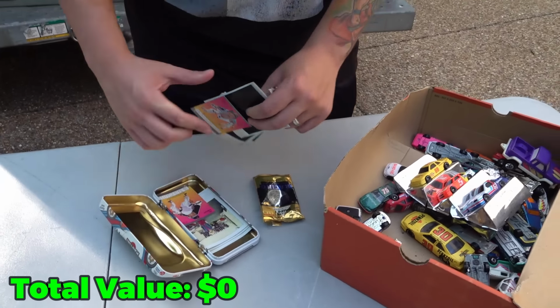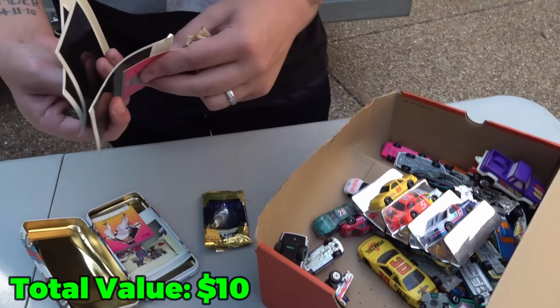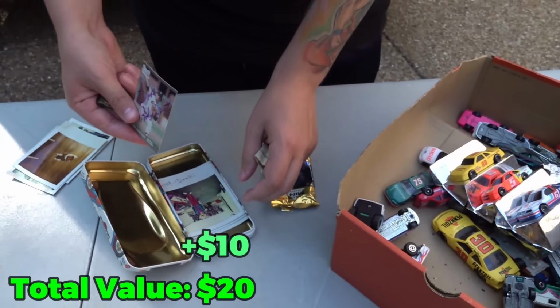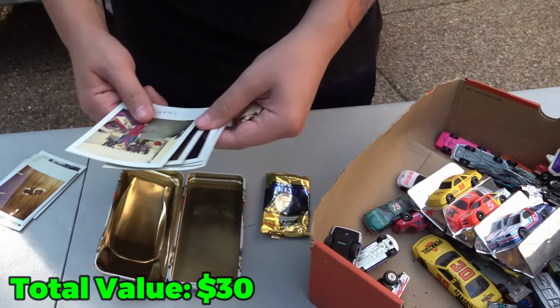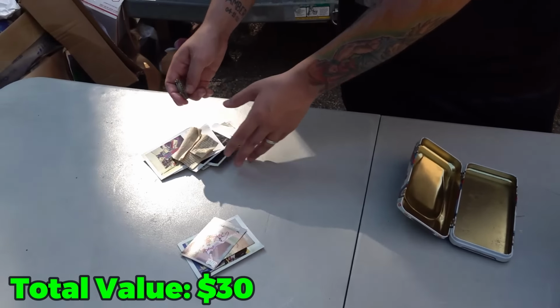Oh, hold on. There's like a signed baseball card in here too. Look, this picture here is signed. It's silver. That's cool. Oh, come on. There's some random signed 91 Fleer baseball card. What else is in here? That's signed too. What is this? These are like random pictures of race cars, I guess. Probably from attending an actual race in person. Yeah, okay, we'll put that aside.